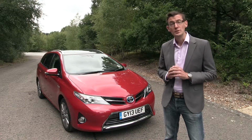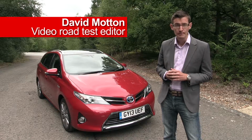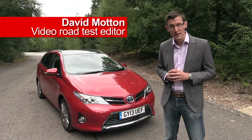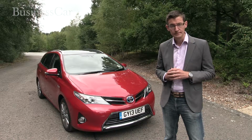Hybrids can make tax-efficient business cars, but practicality usually suffers. All those batteries and the electric motor have to fit in somewhere. That's where the Toyota Auris Touring Sports Hybrid really stands out. You get low CO2 and clean exhaust emissions, but without the shrunken boot.